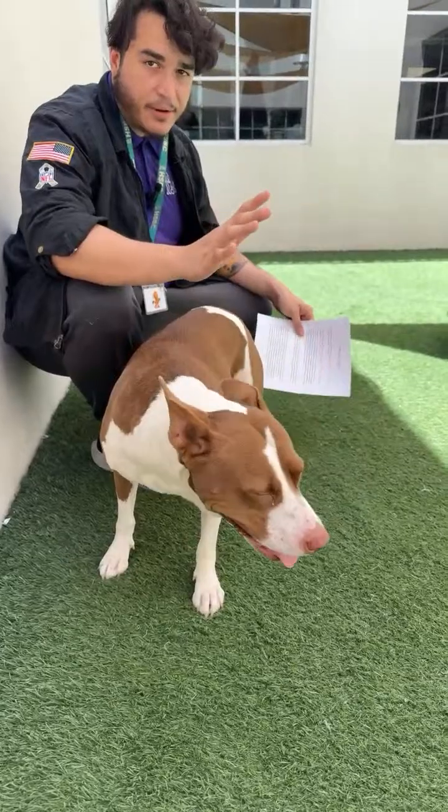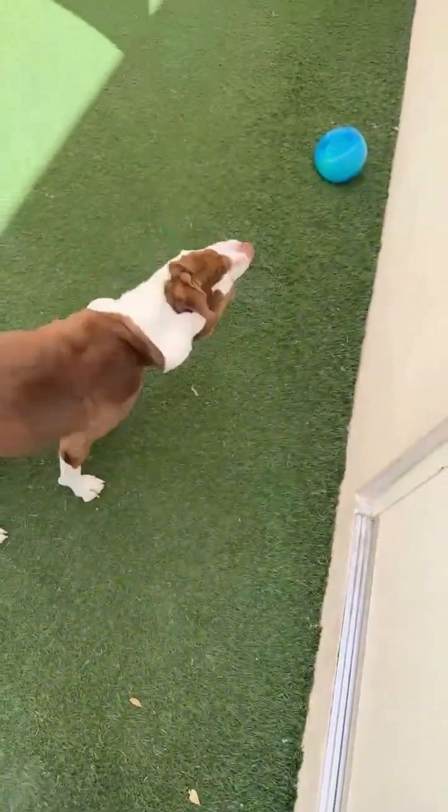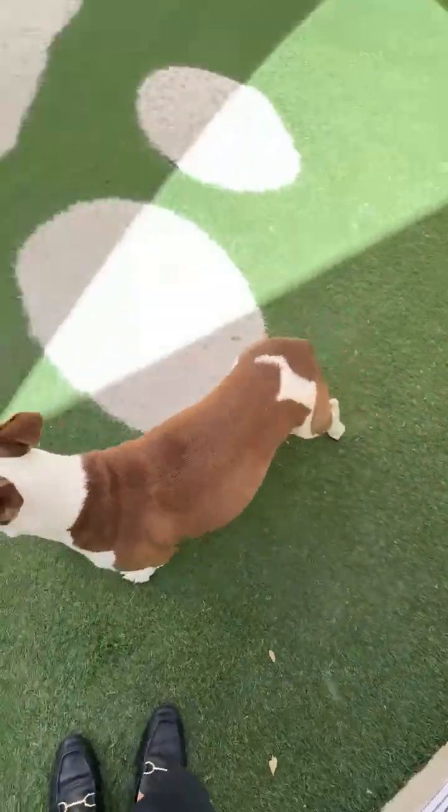The previous family told us she's also housebroken. We always like to take that with a grain of salt because you never know, but from what we've seen here at the shelter, she hasn't shown any signs of that not being accurate.